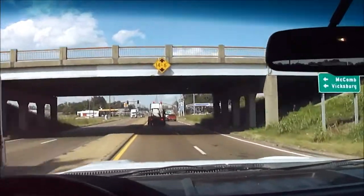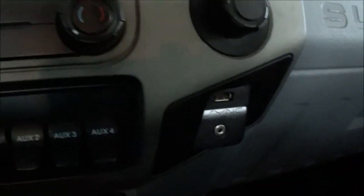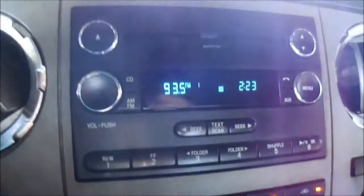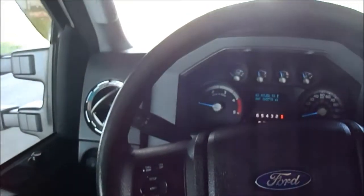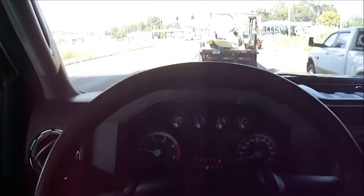on top of just being on top of the XLT package. It also has the sync system, and it has the Bluetooth, so you can Bluetooth your phone in. There's a little speaker for when you're using it. Trying to think of anything else that doesn't work.